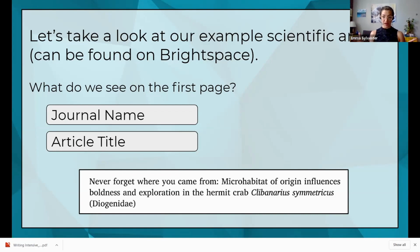And here it is: Never Forget Where You Came From, Microhabitat of Origin Influences Boldness and Exploration in the Hermit Crab. And then we have the Latin name, genus and species, and the family in brackets. So that's the way that we generally talk about species. We have their common name, their Latin name.